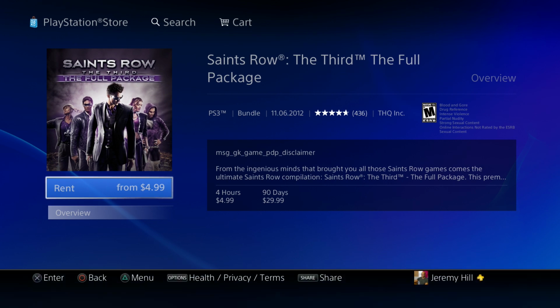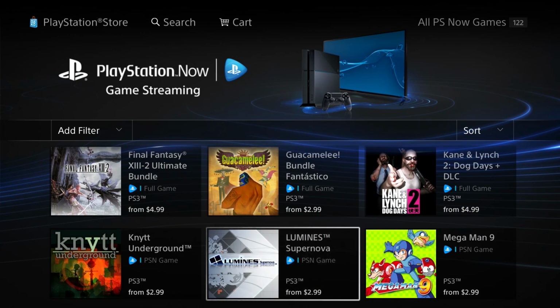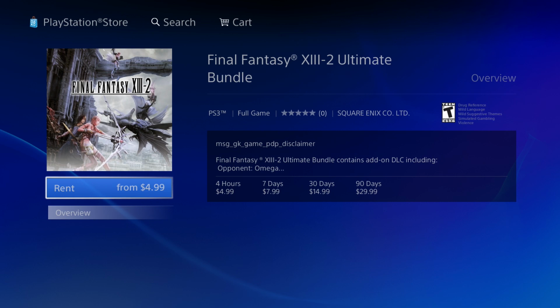If we look at Saints Row the Third, the full package, you see that there's only 2 options available: 4 hours for $5, which is not a good deal, or renting it for 90 days for $30. And it's those kind of pricing options that make some people go, well, we don't really want to do this. We'd rather just have a subscription.